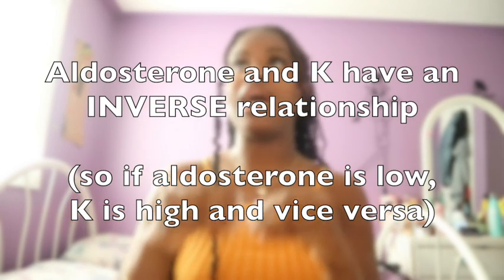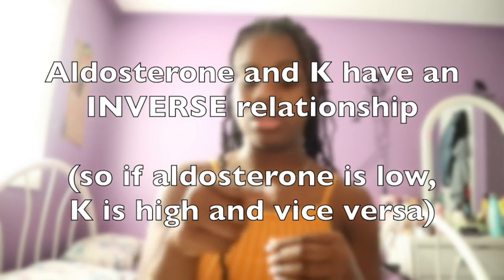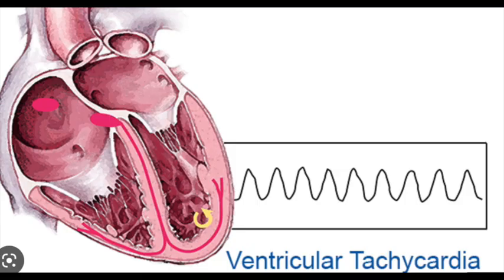So if we have Addison's, which means we have low salt and low aldosterone as a result, then that means our potassium is high. So it's going to lead to some cardiac dysrhythmias. Now we're affecting the heart with something that's originally affecting just the adrenal glands, right? So that can cause some systemic issues right there.